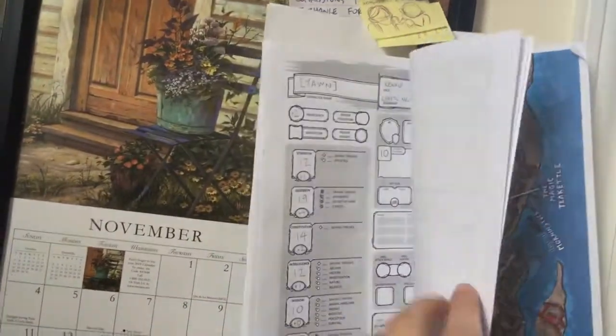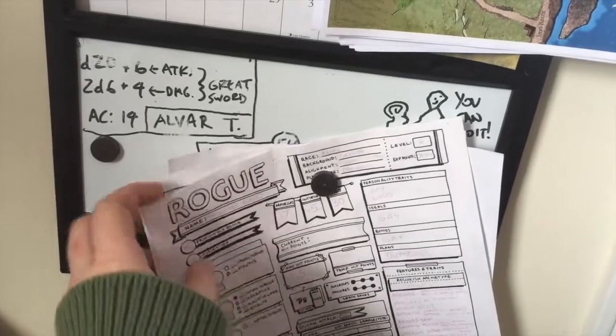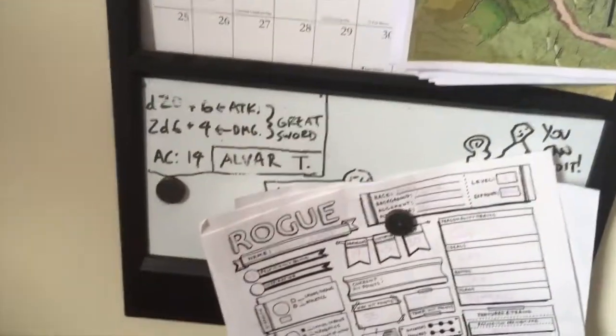Over here I've got a little organizational center thing. This calendar is out of date, but it's got a little pin board and note section that I'm using currently to keep D&D sheets pinned to. And I've got a whiteboard with more D&D sheets magneted to it, as well as some important stats at a glance for my third D&D character.